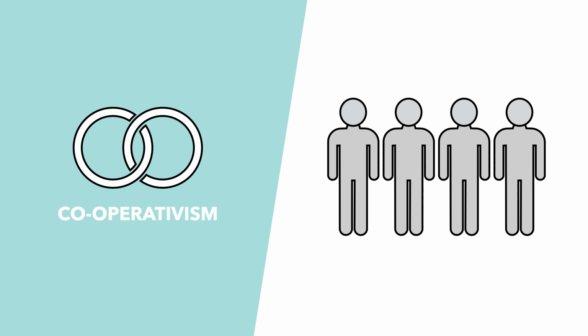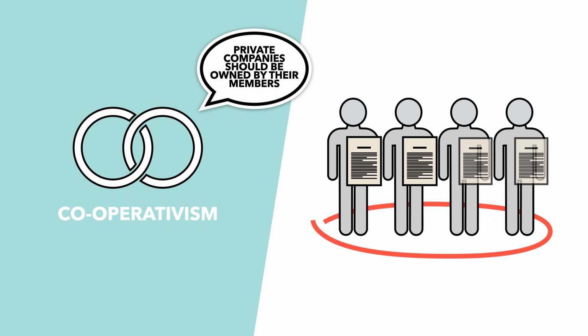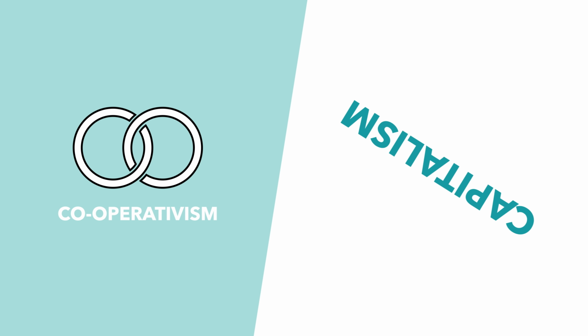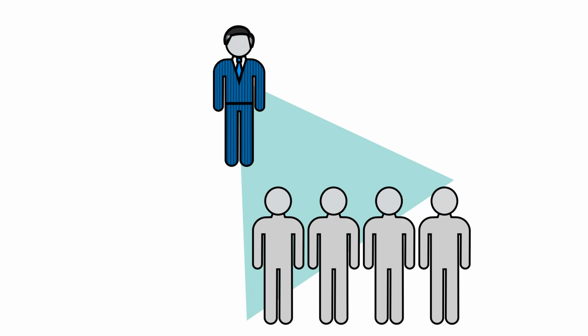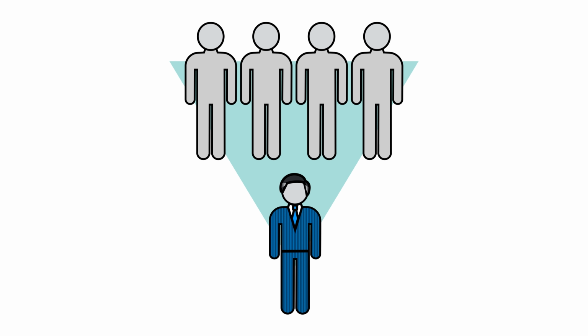This is the belief that private companies should be owned by their members, and it's been claimed that the movement began to stand the principles of capitalism on their head, because instead of capital employing labour, labour would employ capital, and the cooperatives would operate not in the interest of profit, but for each and every one of its members.